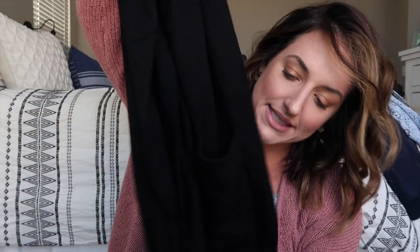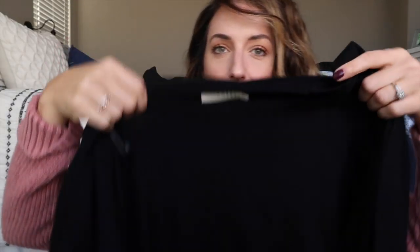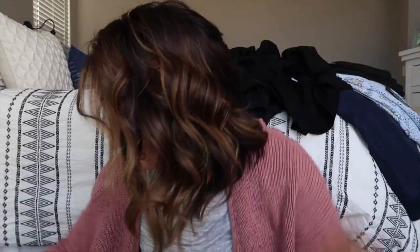The next thing I have here is this cardigan. It is a gray or a black cardigan by the brand Dreamers. This thing is so soft. It feels like butter. It's just your basic black cardigan, but it is incredibly soft and really good quality, and would definitely cover up the booty, which I like, cardigans that go long like that. This thing is so soft. I definitely need to keep that too, I think.